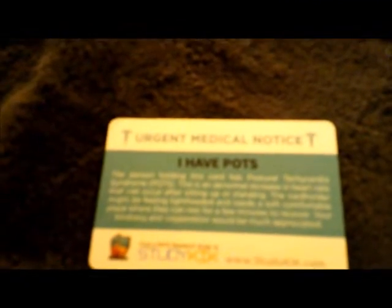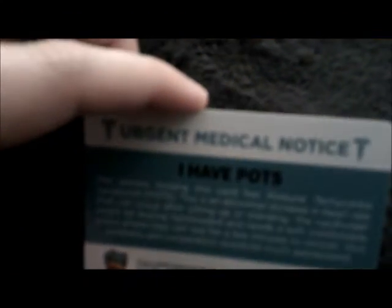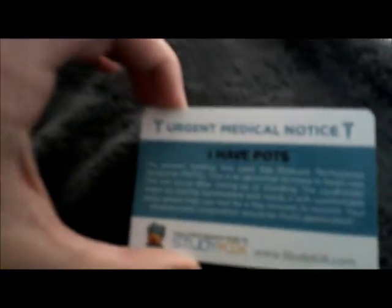But this one is the POTS card. It just says I have POTS, explains what it is, and on the back it says what symptoms I can experience, what to do, and has a place for me to put my emergency contact number. I just used my label maker and printed out mom and my mom's phone number. I'm covering it with my finger so you can't see it.